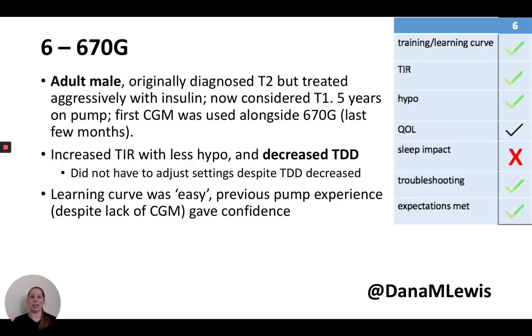The other 670G user I spoke with is also an adult male, but had very, very high insulin needs that were actually able to come down quite a bit in using the 670G system. But I'll note that he was one of the users who was very new to CGM, as well as automated insulin delivery, and that seemed to color his experience quite a bit.